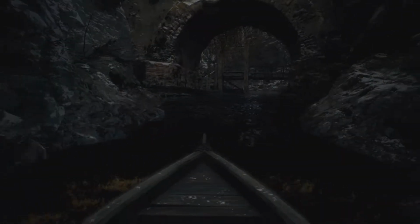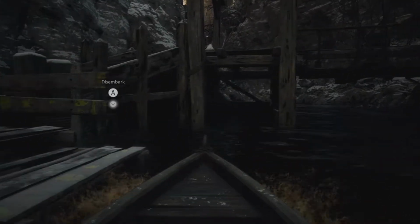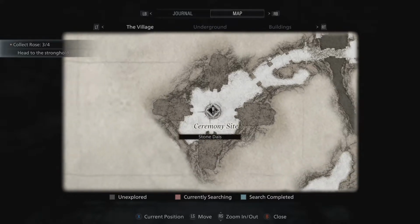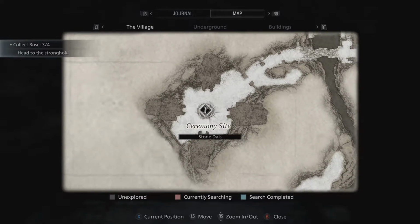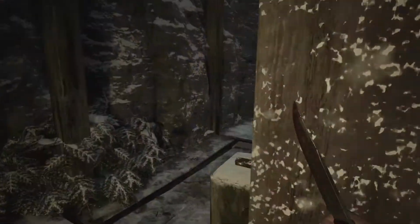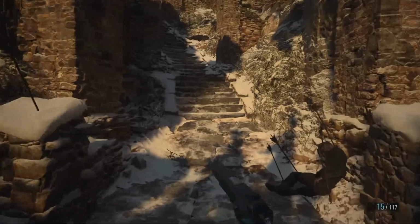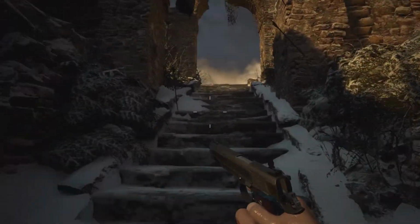Oof. Here's a little boat journey coming to an end. I honestly don't remember exactly where we can get all this stuff. Let's see my glorious map. Stone Dice. I'm gonna go check it because I don't really know what it is. And I don't know if it's important or not, so might as well. I'm not taking any risk by doing that, I don't think. Then again, last time I thought I didn't take any risk, some giant dude with a massive axe was just there waiting for me, so you know.